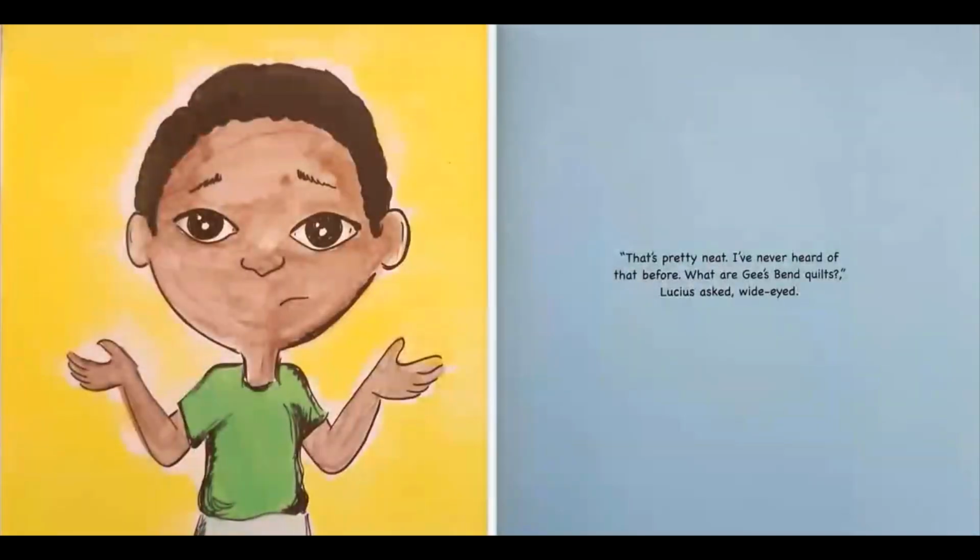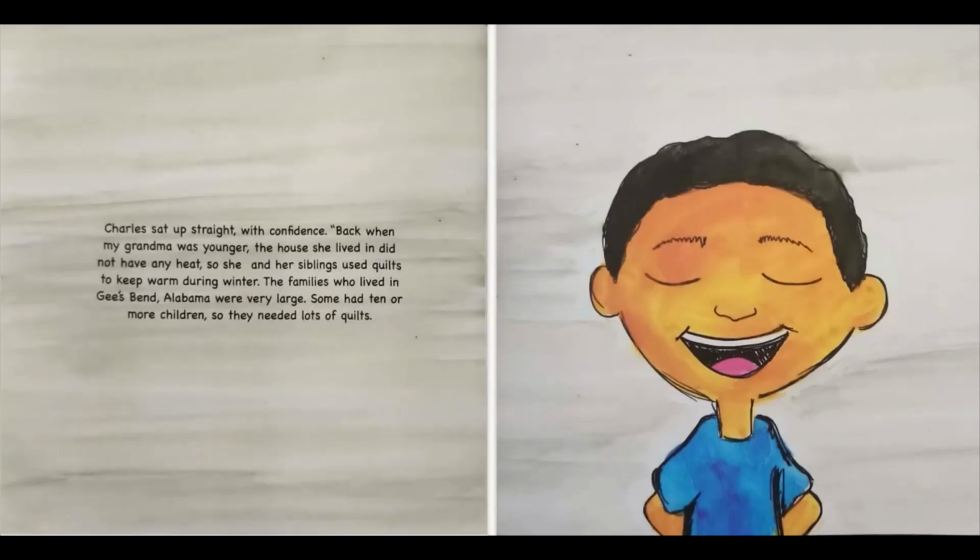"That's pretty neat. I've never heard of that before. What are Geesbendmade quilts?" Lucius asked, wide-eyed. Charles sat up straight with confidence. "Back when my grandma was younger, the house she lived in did not have any heat, so she and her siblings used quilts to keep warm during winter. The families who lived in Geesbendmade, Alabama, were very large. Some had 10 or more children, so they needed lots of quilts.